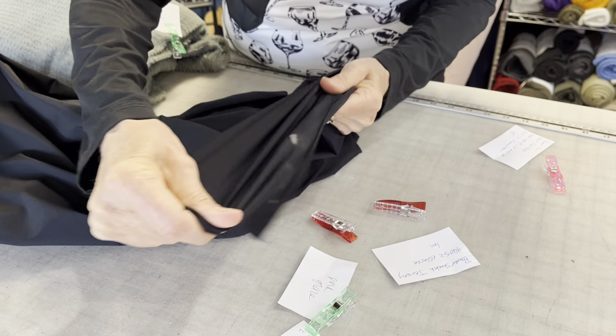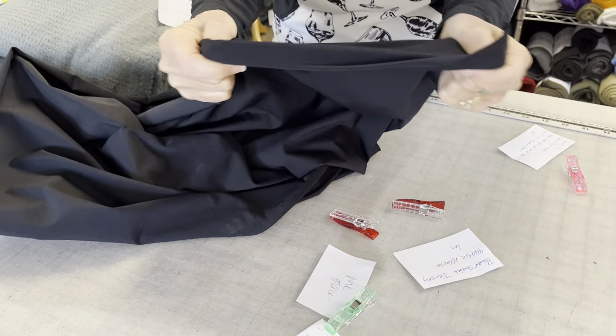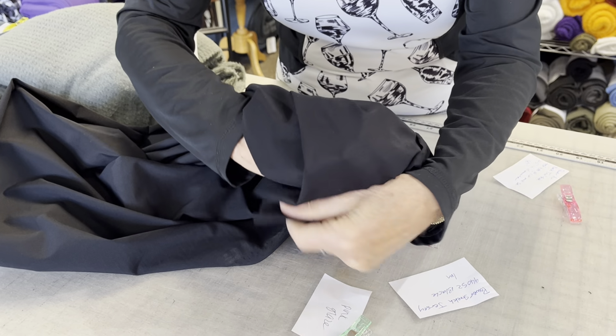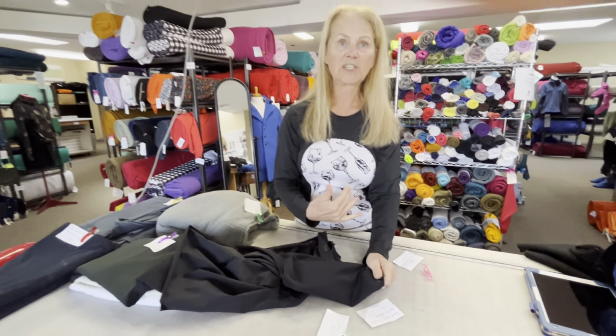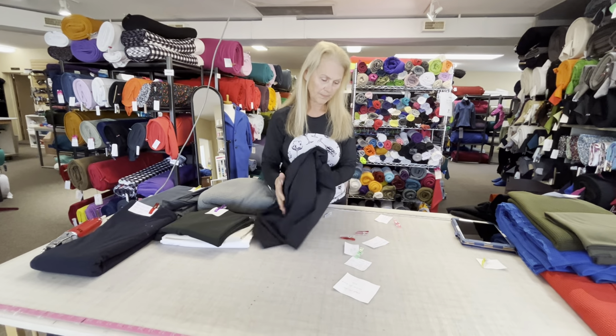And this one, 94052 black, has got a ton of stretch, but it's very compressive. And I think it's pretty opaque as well. So I would think that would be really good for making cycling leggings, or, you know, like a snug fitting jacket for active wear. But that's a really cool style.